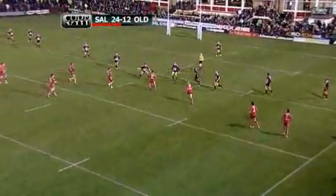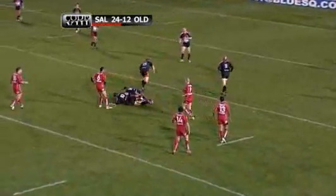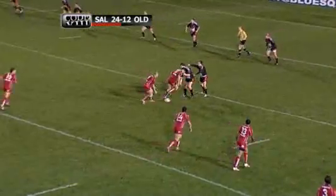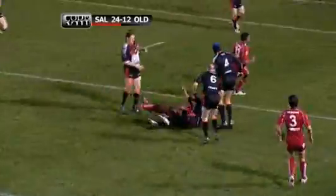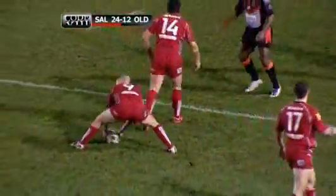Salford have another attacking opportunity, 20 out. Stephen Bannister tries to find a way through, but that dogged defence from Oldham looks good. Paul Heighton shrugs off Neil Roden, but can't get past Phil Joseph. Salford only 10 metres out.